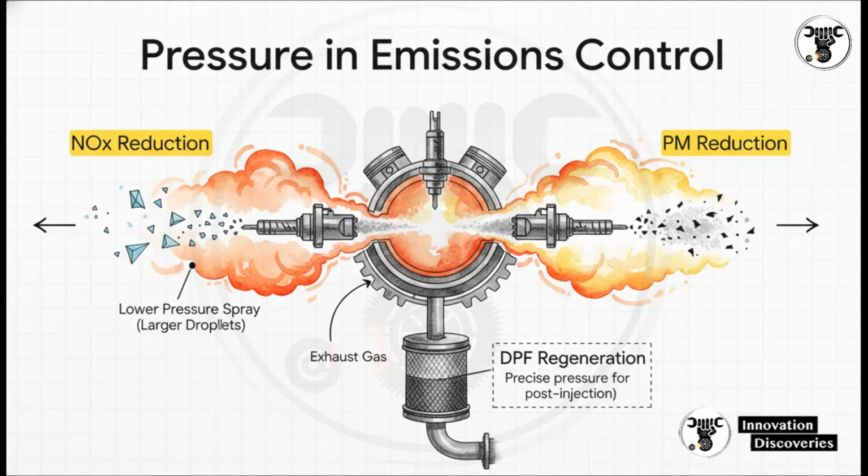It's a constant balancing act. We'll lower the pressure at low load to reduce peak combustion temps and cut NOx, then we crank it way up to get finer atomization and obliterate particulate matter. And DPF regeneration? The precision needed for those post-injection events is entirely dependent on stable pressure control. A failure there cascades directly into major after-treatment problems.